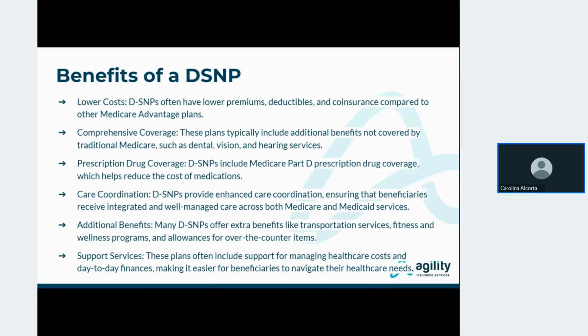And then lastly, there's support services. These plans often include support for managing healthcare costs and day-to-day finances, making it easier for the member to navigate their healthcare needs, okay? So just very high level, kind of summing it up. I know it's not all of the benefits that come with a DSNP, but definitely these are some great points to take with you, some great talking points as well to share with your client.